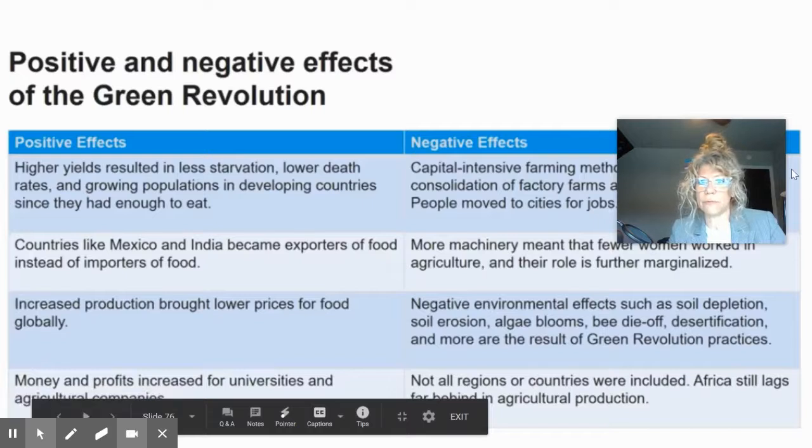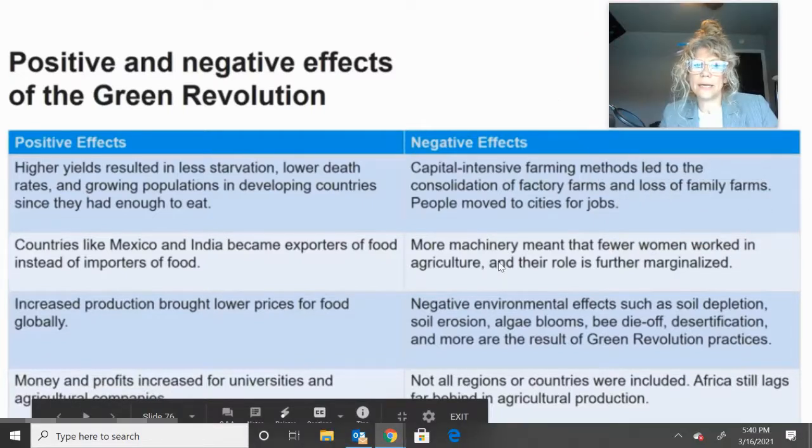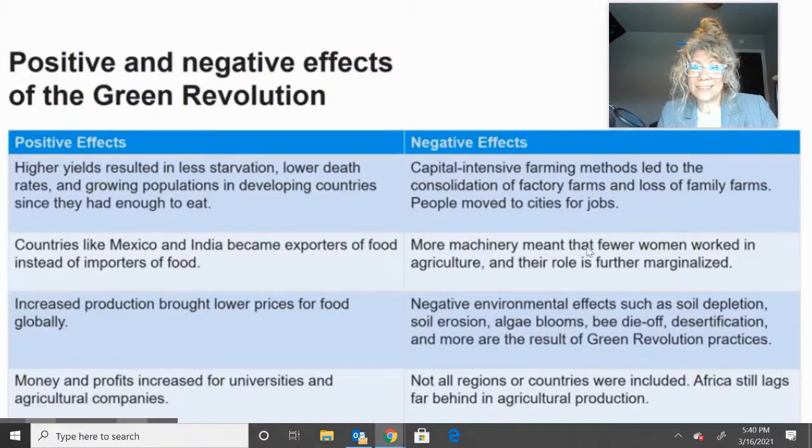Those are all positives. Now, negatives is we do see a loss of family farms, especially if we're switching to this capital investment farming. Let me move my box here. And then more machinery meant, right, we are decreasing the human labor force. So a lot of women in developing countries lost their jobs due to this technology change. And then, of course, there's going to be some environmental devastation, such as soil depletion and desertification, which we'll talk more in some upcoming standards. And last is just not all regions actually benefited from the Green Revolution. Africa still lags way behind in agricultural production.